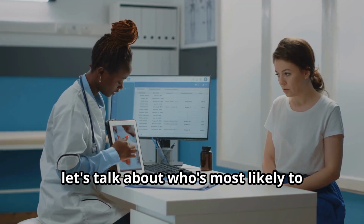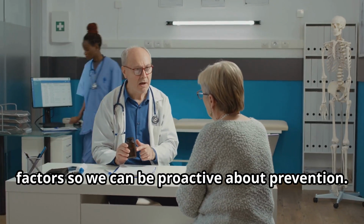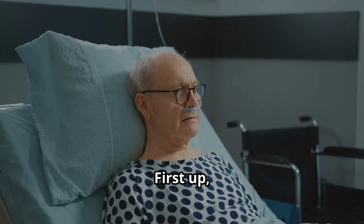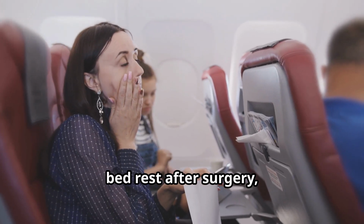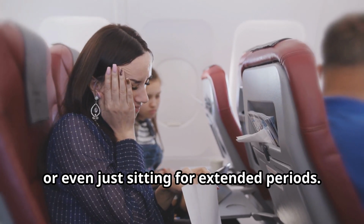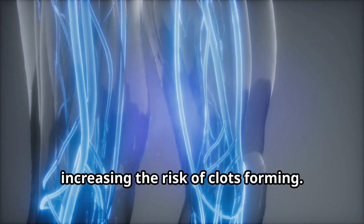Alright, let's talk about who's most likely to develop DVT. It's crucial to understand the risk factors so we can be proactive about prevention. First up, we've got immobility. Think long flights, bed rest after surgery, or even just sitting for extended periods. When you're immobile, your blood flow slows down, increasing the risk of clots forming.